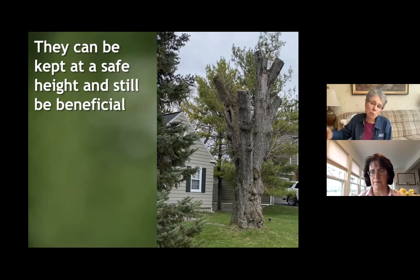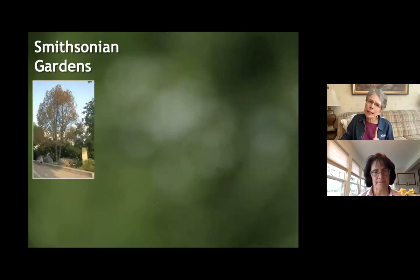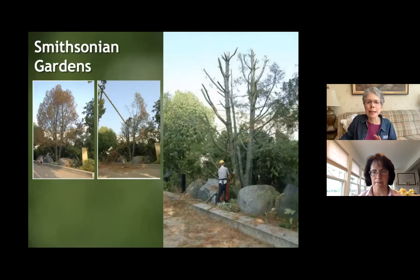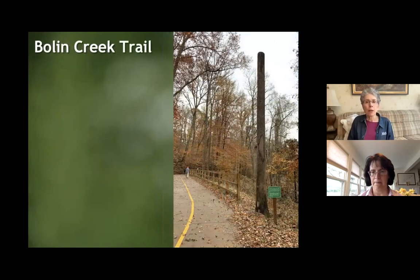And if you wanted, you could plant trumpet vine along the bottom or whatever. That's the only one I've seen left this way. And most people, they cut the whole tree down, they grind out the stump, and there's no sign that there was ever anything there. But this took a long time to grow. We need these snags. And it was interesting, the Smithsonian Gardens had a dead tree or a dying tree in their parking lot, and instead of just cutting the whole thing down and grinding out the stump, they cut it to a safe height and left it for birds and insects and so on.